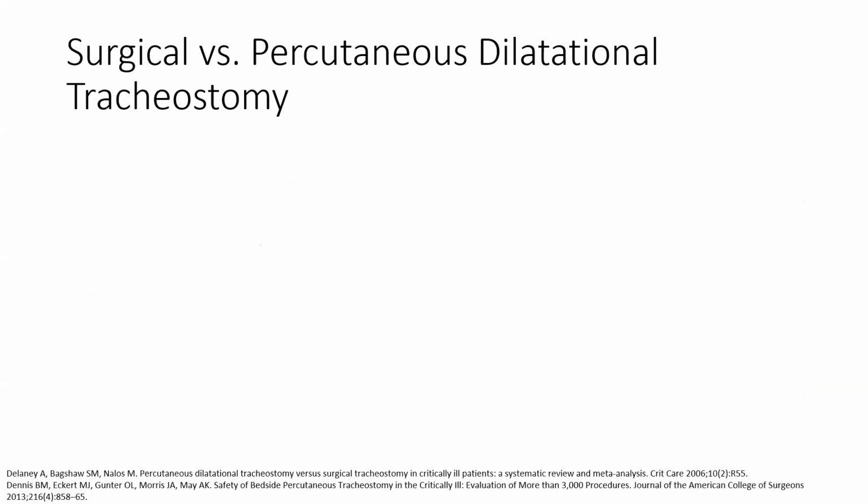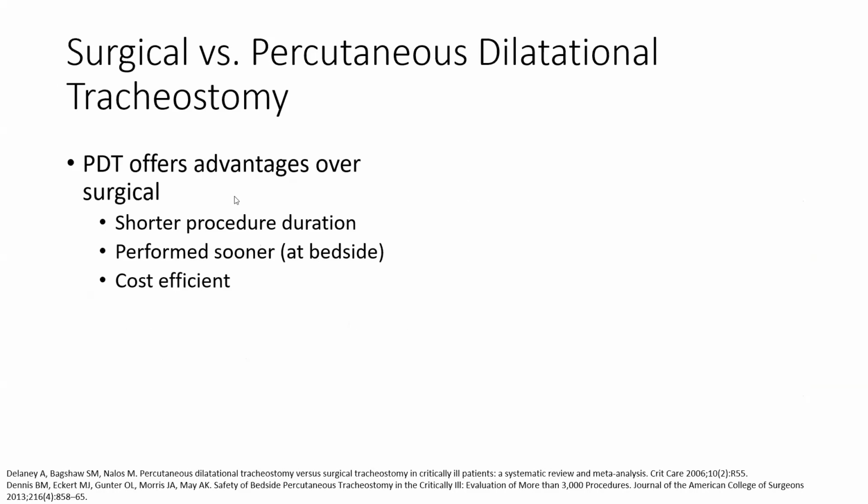Now, let's talk a little bit about surgical versus percutaneous dilatational tracheostomy. What's the difference? What are the benefits? A lot of this information comes from a meta-analysis review from Critical Care Journal in 2006. The big thing about percutaneous that offers advantages over surgical is, one, it's a shorter procedure duration. On average, for an experienced proceduralist, from incision time to successful cannulation is approximately 1.5 to 3 minutes. It could be performed sooner, and that's because of logistical issues. It's done at bedside. You do not need the OR staff available. You do not need an OR appointment or any availability to be set up.